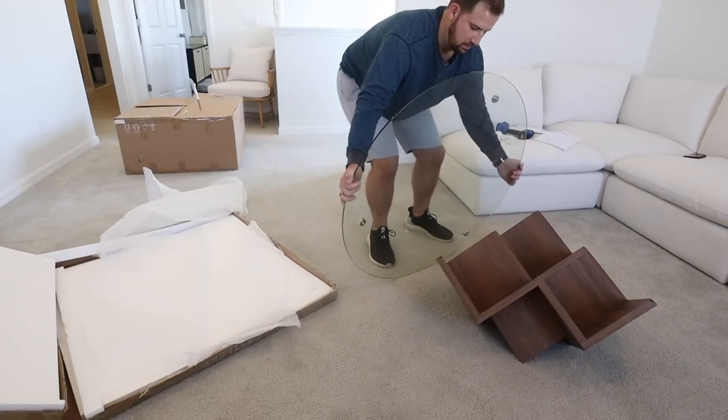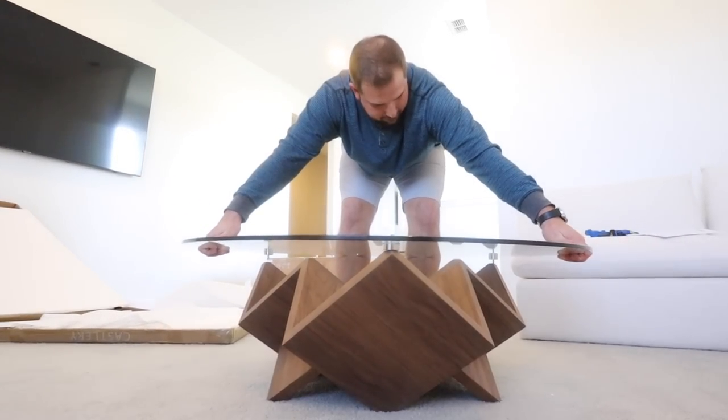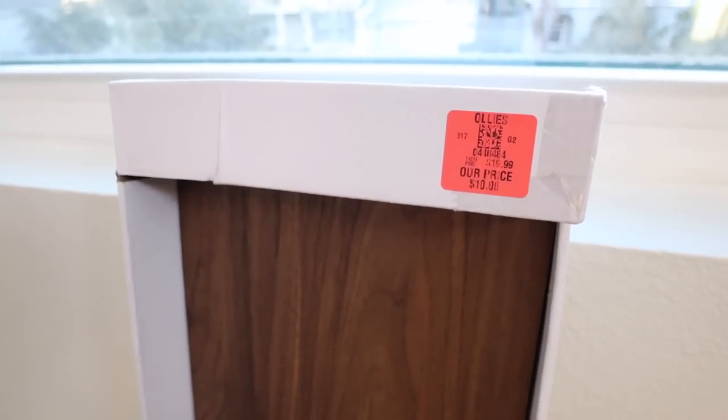We are loving the way that it looks in the space, and I cannot wait to show you all of these pieces fully styled later in the video.